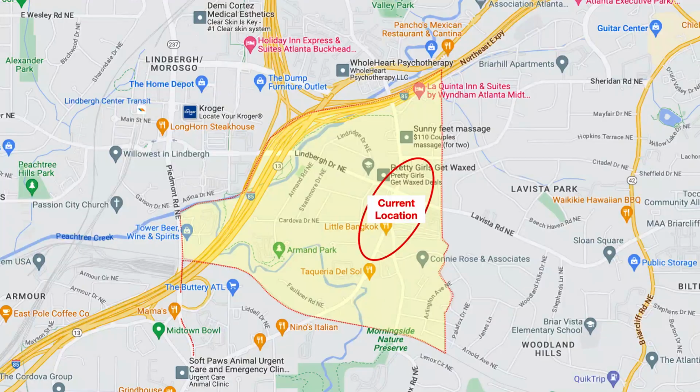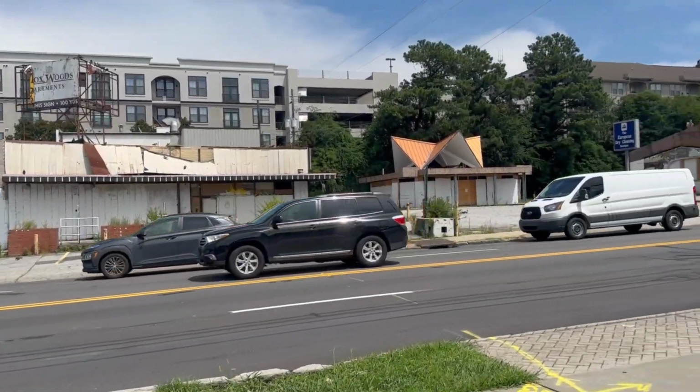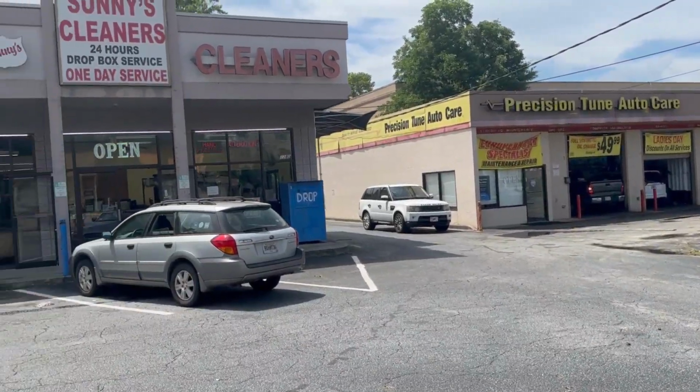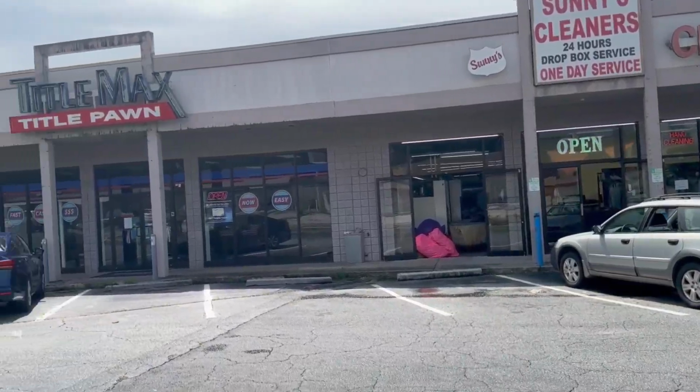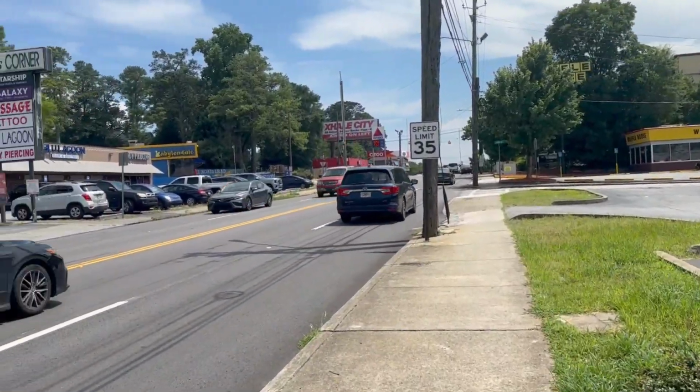I wanted to show you what's at the southern side of this neighborhood. You're going to run into Cheshire Bridge, which is a very fast-moving road. This will take you all the way over to Piedmont Park. It's probably a couple of miles. But I will say this intersection of Lindbergh Drive and Cheshire Bridge Road, it's not the sightliest. You get some abandoned buildings. There's a car tune-up place. There's a Waffle House, some tattoo shops. It's very noisy, as you can see.